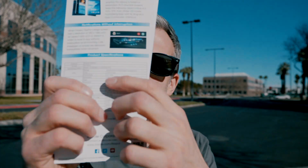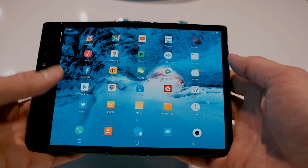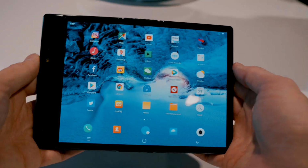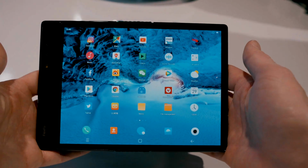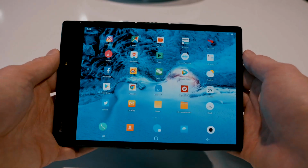So now I have here some product specifications. The operating system is WatchOS based on Android 9. The CPU is a Qualcomm Snapdragon 8 series. We don't have more information. It's an octa-core. Clock rate is 2.8 GHz. The display is 7.8 inch diagonal. It's a flexible AMOLED, and it has only a resolution of 1920 by 1440.